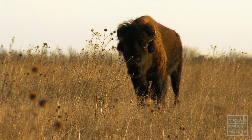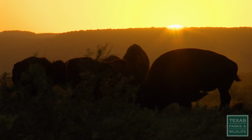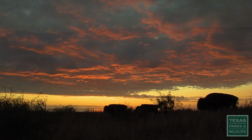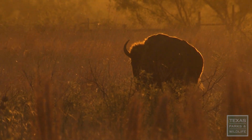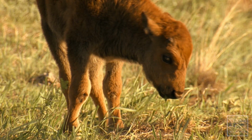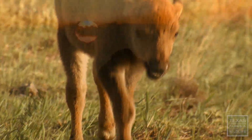These magnificent animals, the Texas State Bison herd, the last remnants of the great Southern Plains Bison, these animals belong to the state of Texas. They're your animals. It's a great opportunity to come view the last of their kind as we try to do our best to expand their range and grow the herd.